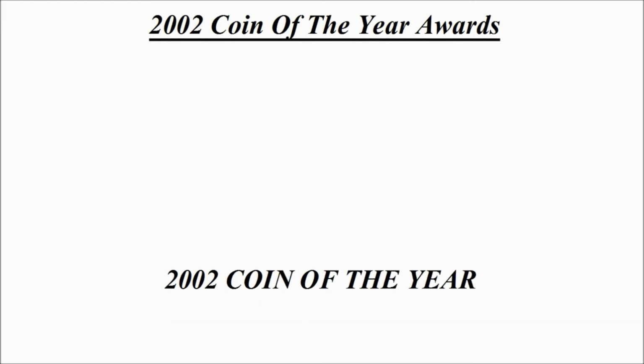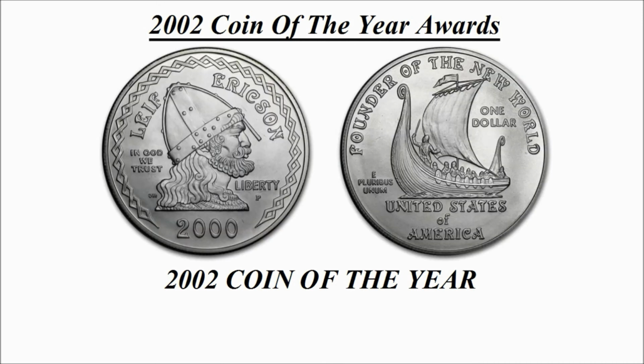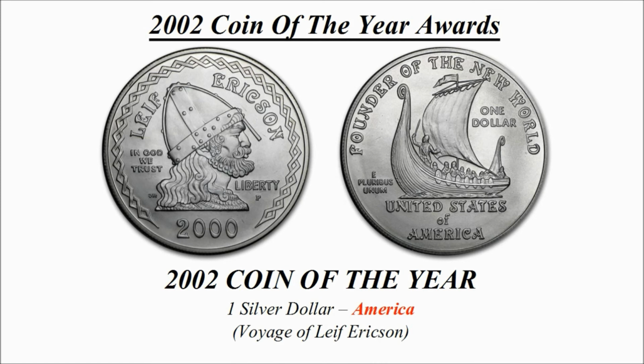Now we move on to the Coin of the Year itself. So it's your last chance to have a guess at which one of the coins we've seen today takes the winning spot. So here we go. This was the winning design, and is a 1 silver dollar coin credited to America, known as Voyage of Leif Erikson. So there we have it.